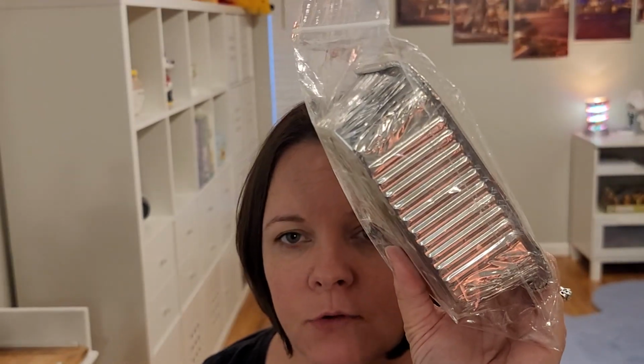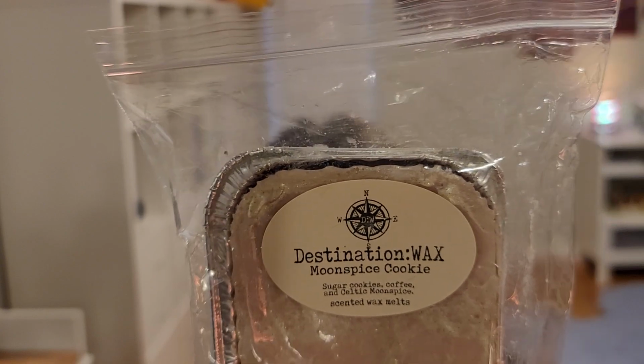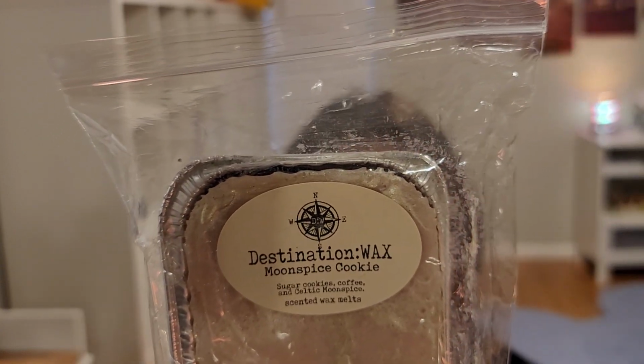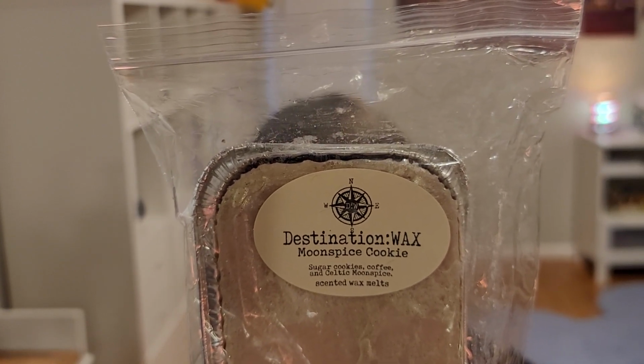Okay, so next, let's talk about Moon Spice Cookie in a foil pan. Haha. This is one of my absolute favorites. I love this scent. And honestly, it is not a scent I would normally gravitate to or even like, much less love. It is sugar cookie, coffee, and Celtic spice. And this is a strong one too.